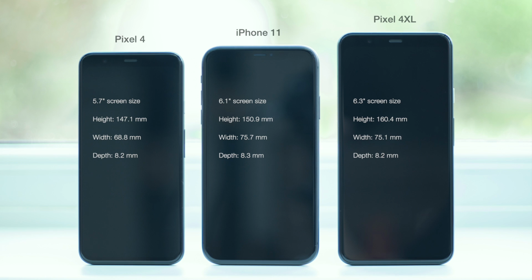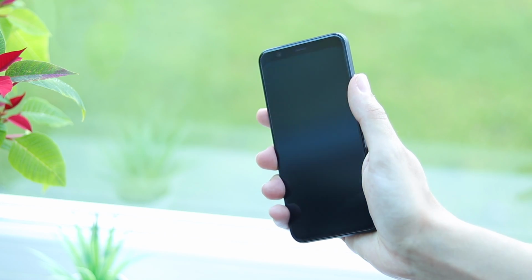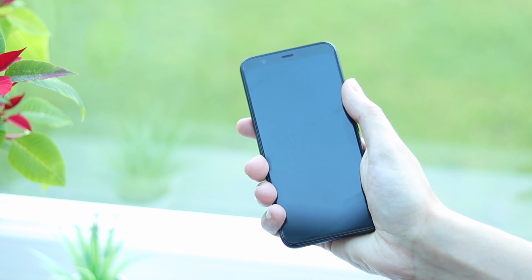Since the smaller 4 is the more comparable in price to the iPhone 11, I'll focus on this model for now, but I'll bring in the XL model for the relevant parts of the video. The smaller Pixel 4 is the more comfortable phone to use, especially one-handed, and for me is the nicer looking of the two phones. Purely based on aesthetics, the Pixel 4 takes the edge over the iPhone.